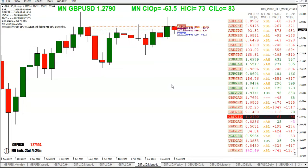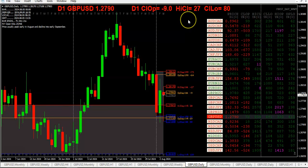So for the month, the pound is down about 63 pips, 72 off the high, 84 off the low. And we are inside the body of the previous month's candle. Taking a look here at the daily, you can see we are within the opening range for the month. We're putting in the opening range for the week. We tested the opening range for the year.